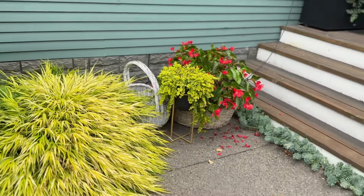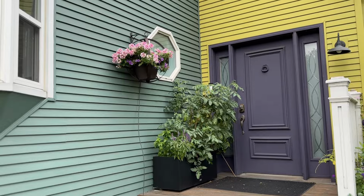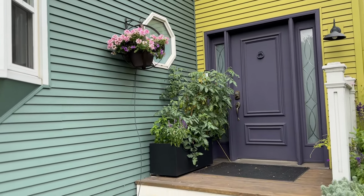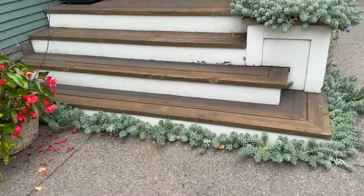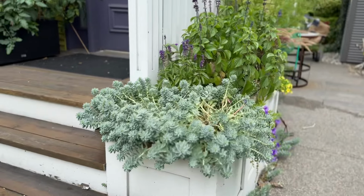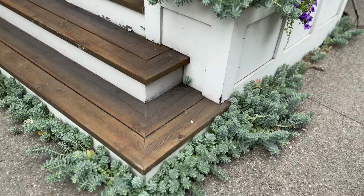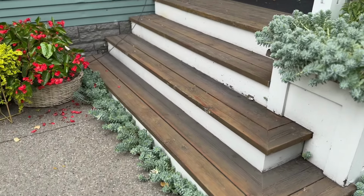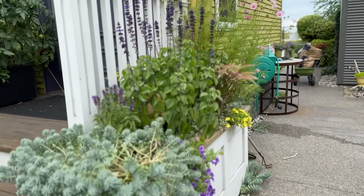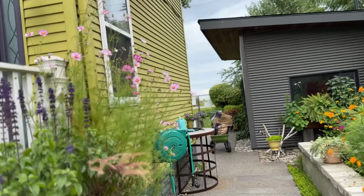But another patch of Hakonechloa. My tomato plant is doing fine by my front door, and I had to cut that basket back, and it is doing just fine as well. So here's the donkey spurge. I had transplanted just a little bit into my planter, and it has had babies all around the base of my steps, which I actually quite like, and I will not take out. I really love the planter box with the salvia, the grasses, and the cosmos.